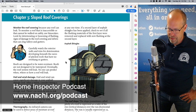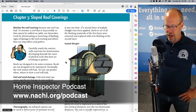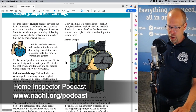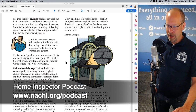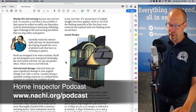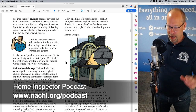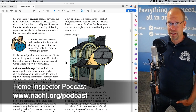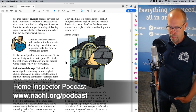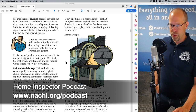Wind and hail damage. Wind and hail can cause significant damage to your asphalt shingle roof. After a storm, a homeowner should hire a reputable roofing contractor or certified home inspector to evaluate the condition of their shingle roof. There's no need for a homeowner to risk their life doing something that an experienced professional does every day. Hail and wind damage may likely be covered by a homeowner's insurance policy.